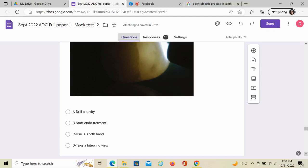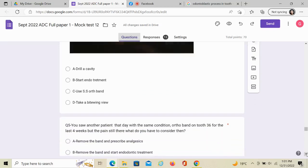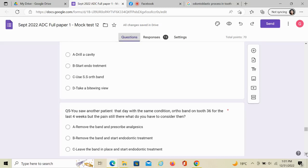See, the answer should be: you drill a cavity. Because when you start drilling, you'll start seeing to what extent the fracture line is going. You understand? And once you have identified how big the fracture line is, because the trans-illumination test has shown you that there is a cracked tooth, then you may go ahead and put the stainless steel orthoband and do a restoration, or you can start the endodontic treatment if required. Or sometimes if the crack is just on a portion of a tooth, you can just remove that portion and do a restoration properly.